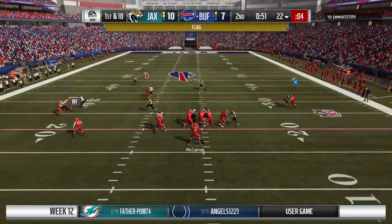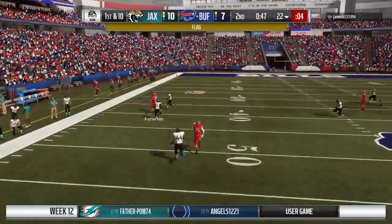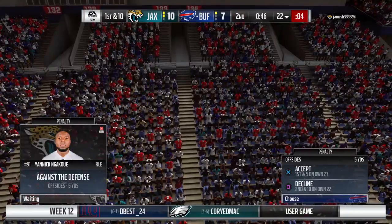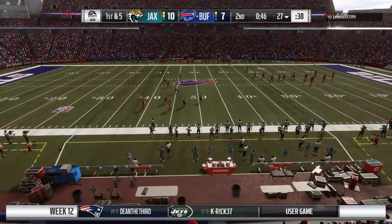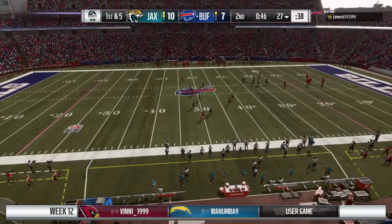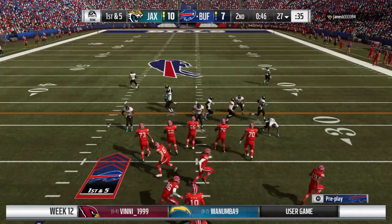Flag comes in. This might be a free play. He's going to rifle one deep left side. And that's going to wind up incomplete. However, we do have a flag down. Let's check in with our referee. So they will accept the penalty and move forward. A boost here to start the drive. After the penalty, it's 1st and 5.